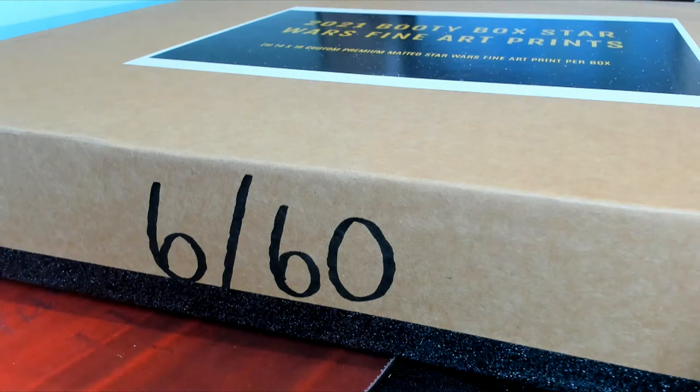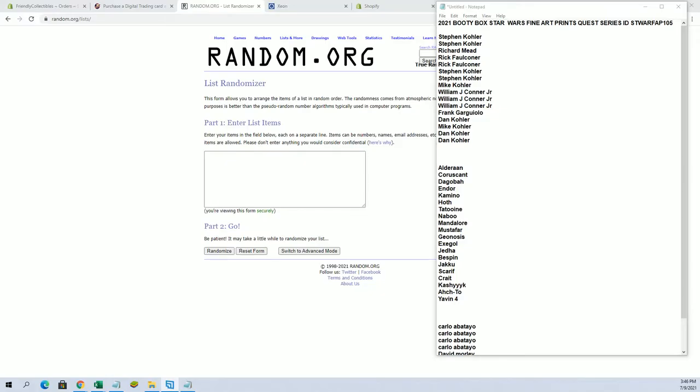Good luck, everybody. This is 2021 Booty Box Star Wars Fine Art Prints Quest Series 105 coming at you. Here we go. Good luck, guys.